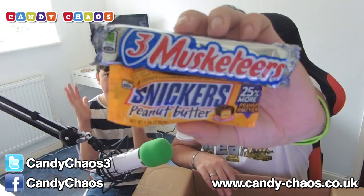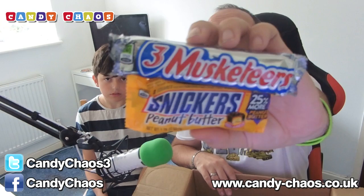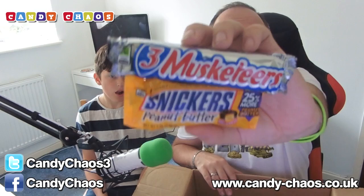Three Musketeers and a peanut butter Snickers. If you watched yesterday's Pop and Candy video, you would have seen that I had these two items in there as well. I've had them both already, both very nice. The top one was like a Whisper bar, and the bottom one is like Snickers, but peanut butter.